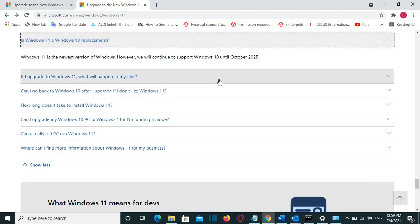Is Windows 11 a Windows 10 replacement? So Windows 11 is the newest version of Windows, however we'll continue to support Windows 10 until October 2025. What this means is that after October 2025 we need to consider moving to Windows 11.